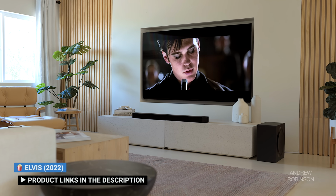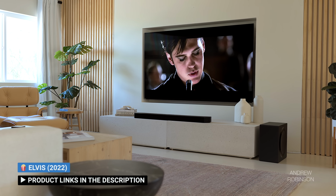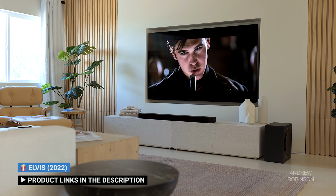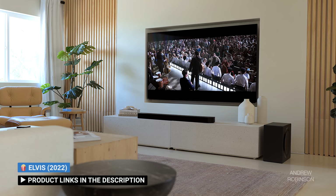Now, compared to our other reference TV, the Sony X95K Mini LED 4K, I prefer the Sony. True, contrast and image uniformity is better with the Samsung, so if you have zero tolerance for blooming, you're gonna wanna check out the Samsung. But for me, the Sony just looks better.